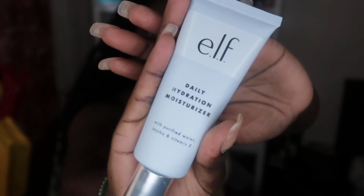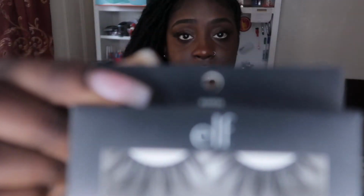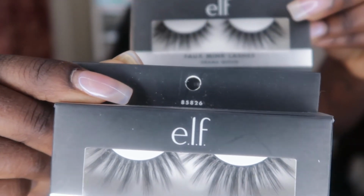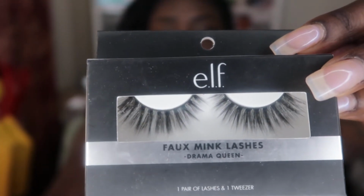Okay, the Daily Hydration Moisturizer with Purified Water, Jojoba, and Vitamin E. It comes in a package like this. I really love this moisturizer. I'm not even gonna lie, this face cream is really good and I really like it. Another eyelash. These I'm so excited to wear. They kind of look the same as the others, but they're not.